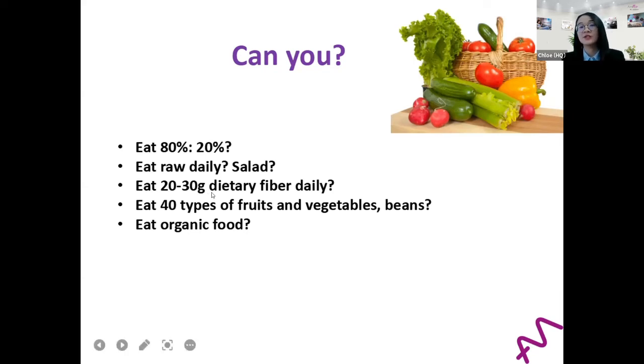Or you eat 20 to 30 grams of dietary fiber daily, like 8 bananas or 5 apples. Or if you want to get enough fiber from various kinds of foods, you need to eat 40 types of fruits and vegetables and also beans. The last question is eat organic foods. Okay, so for the majority of you, if you answer no, it means that you are lacking fiber in your diet.